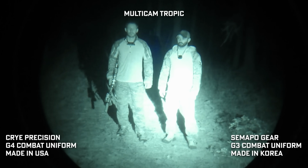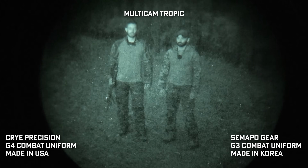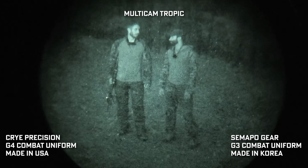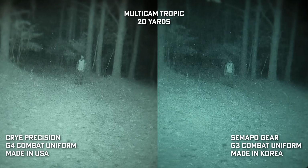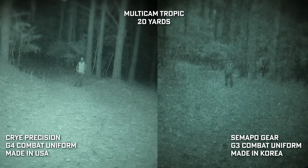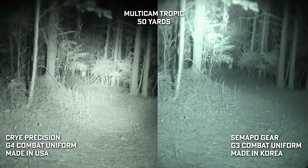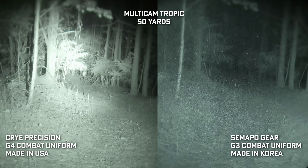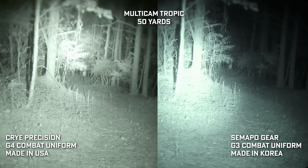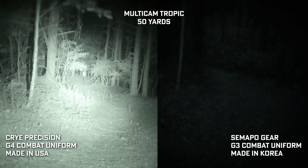As you notice, when they get hit with light, we tend to glow, but that's because the light is so close to our bodies. The same thing would happen if you shine a flashlight up against a wall. But then we back up to 20 yards and we use the IR light almost as an ambient light. We're bouncing it off the trees, the canopy, the environment around us, and we tend to pop less because the light is not directly on us. Same thing at 50 yards, we pretty much disappear unless we're directly hit by the light, which you would have the same effect even if it was on a tree.